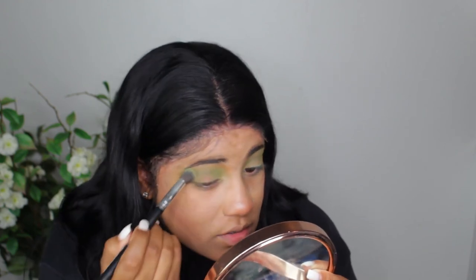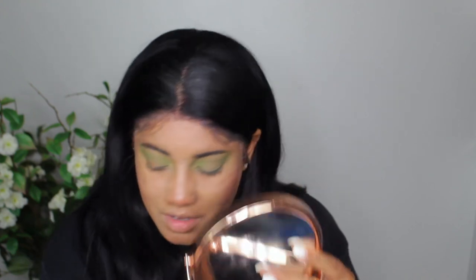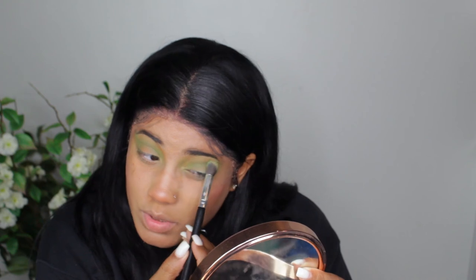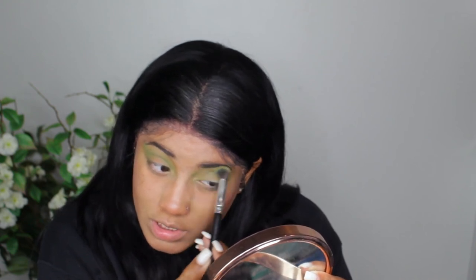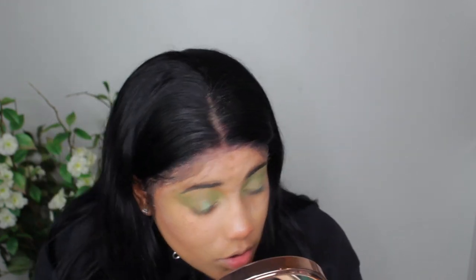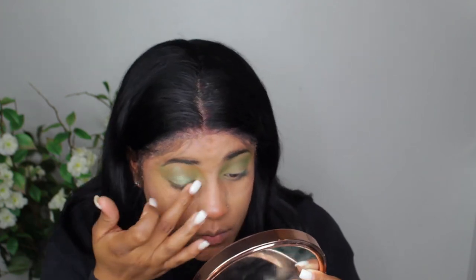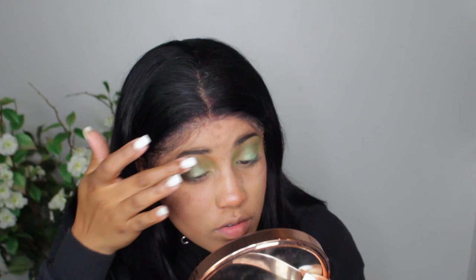Those browns were a good base to start with, because the green is showing up nicely. It's not really pigmented, and it's not showing up like a really bright green like it is in the pan, but I don't mind that at all. So then in a minute I'm gonna go in with the green glitter color that I showed you guys. Going with that in the middle portion only. And just gonna bring that up a little bit, like up into the crease area, just a tad, to add to the effect of whatever I'm trying to create here.